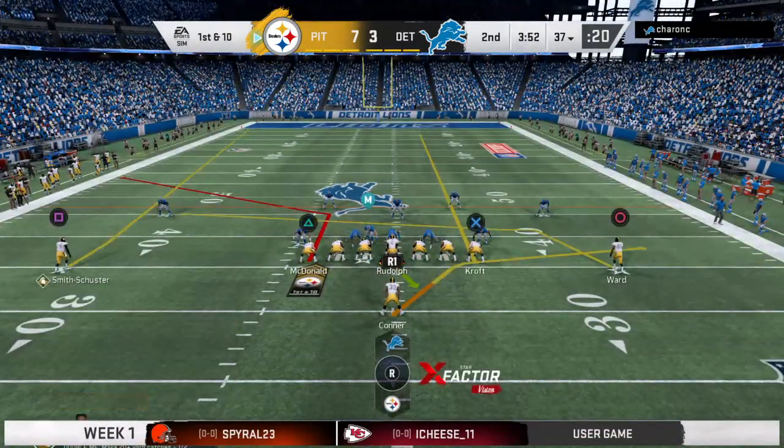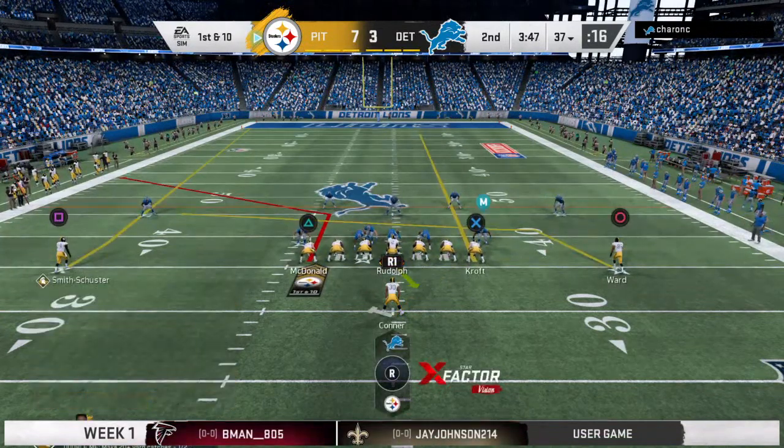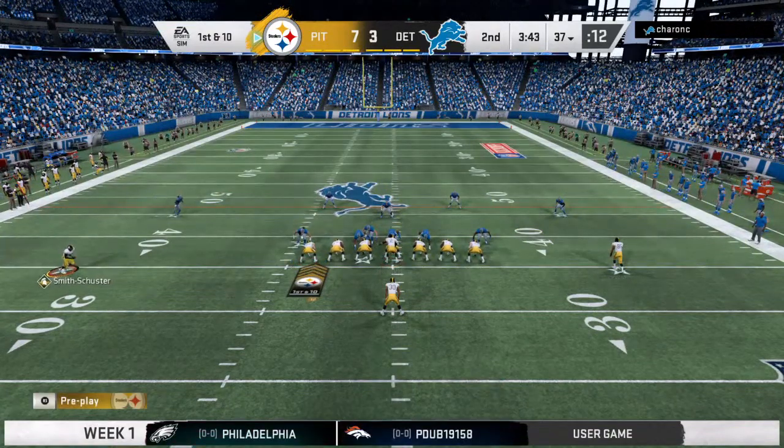Hey, Delta. 52, Mike 52. Guys, stay situation. Let's go. Go.